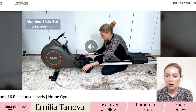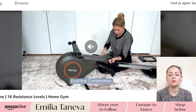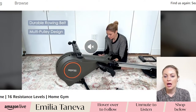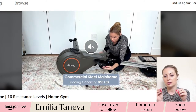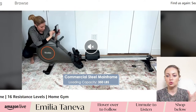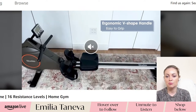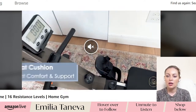Okay, so very easy to assemble and unbox, about 40 minutes following the instructions. Anybody can assemble the pieces. Two separate pieces come together, and there's a knob in the middle that you can untie and store the two pieces separately for storage purposes, saving some space. It's very convenient. We have this ergonomic V-shaped handle.